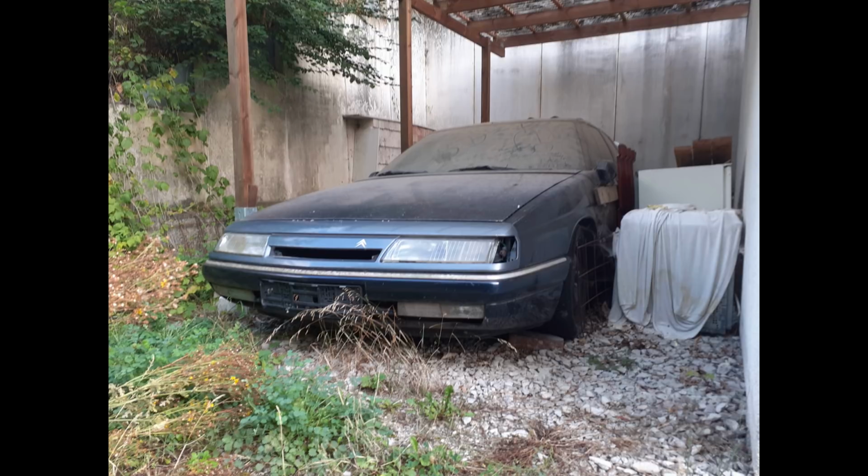Someone known only as Furco has sent this picture of a Citroen XM sitting on his neighbour's property. Furco was born, and apparently this car was already sat there. So it's been sitting there quite a while and has an elderly owner who won't sell. Same old story. Very sad. Hopefully one day that car will live again.